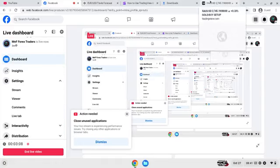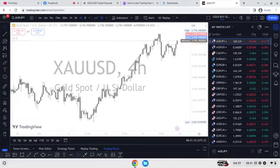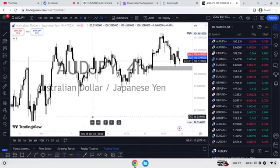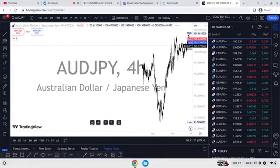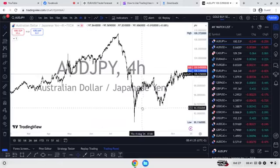Okay, I think we're just going to go ahead and start our stream. So basically I'm going to look at all these pairs right here. Let's start with the first one. I'm looking for my setups, so let me see if I find any. The first thing I do is go to the higher time frame and zoom out. This gives me an idea of where the market might be headed.